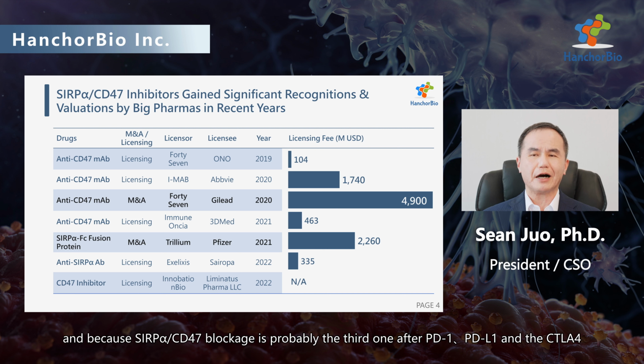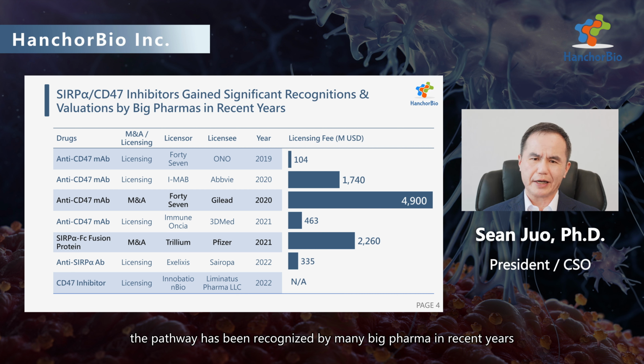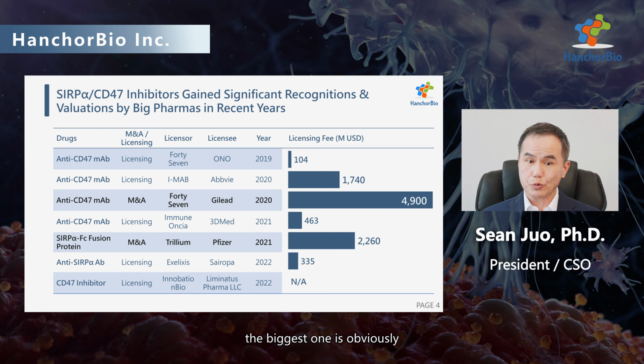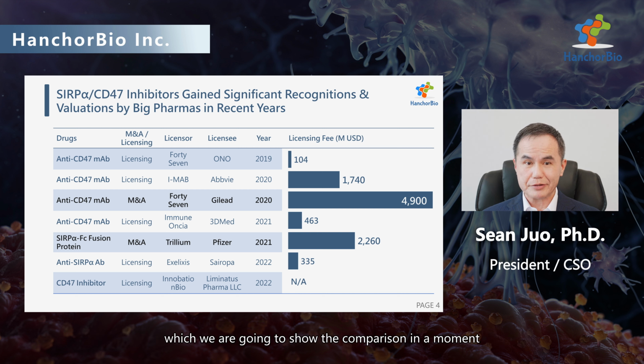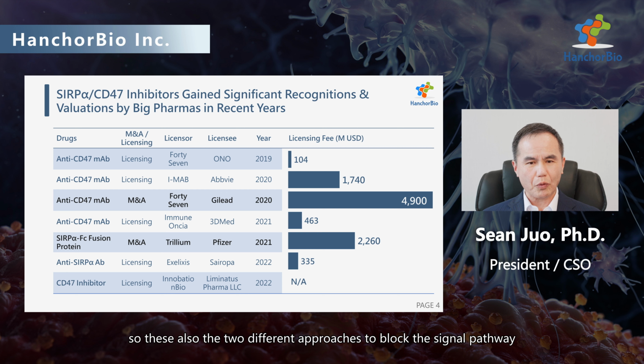SIRP-alpha CD47 blockade is probably the third pathway after PD-1, PD-L1 and CTLA-4 immune checkpoints that shows monotherapy efficacy, so the pathway has been recognized by many big pharmas in recent years. I list in these slides a few big deals done in the past 2-3 years. The biggest one is obviously Gilead's acquisition of 47. What they got is the antibody called magrolimab, which we will compare in a moment. The other one is Pfizer's acquisition of Trillium, where they got the SIRP-alpha fusion protein. These are two different approaches to block the signaling pathway.